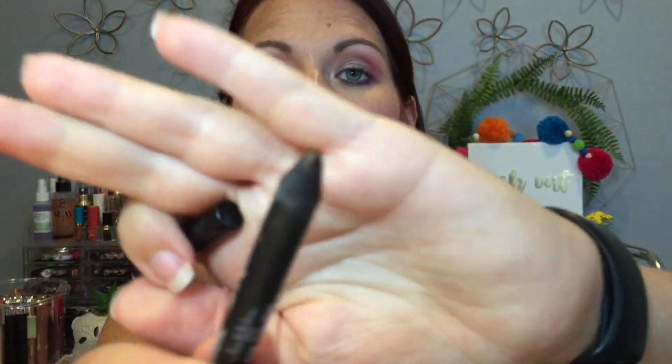And then for eyeliner, I chose this Lottie London Mocha. So it's just a brown liner, and I really only use these types of liners in my upper, to tight line my upper lash line. So I also grabbed out, I have not used this yet, but it's the only black, I think it's the only black one. Is it?